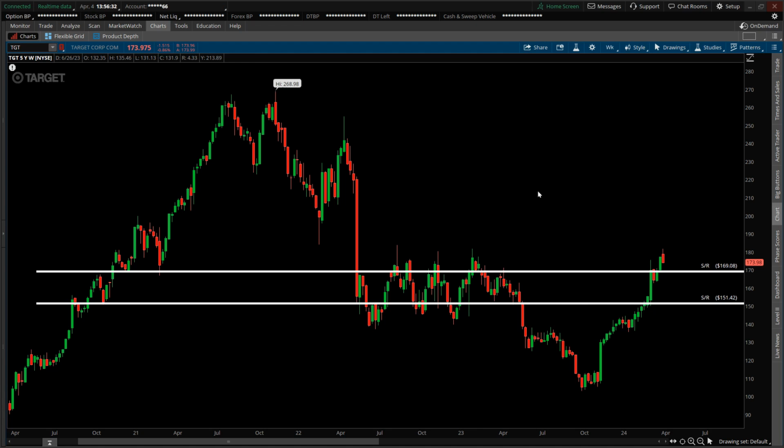Today's Thursday, April 4th, and this is a trade review and a position I'm currently holding involving Target, ticker symbol TGT, and as of the time of this recording, this stock is quoted at $173.98. And since trading started this morning, Target is down $1.52.